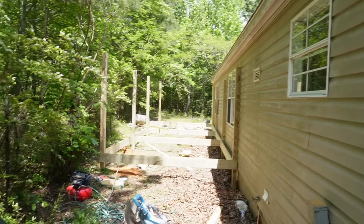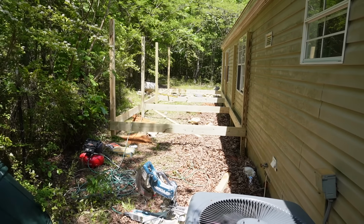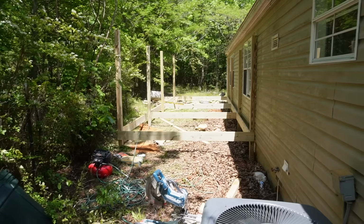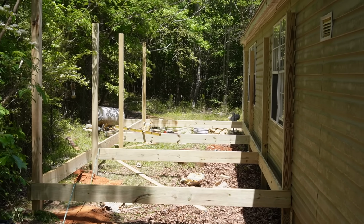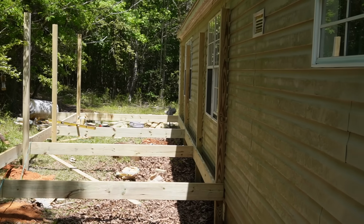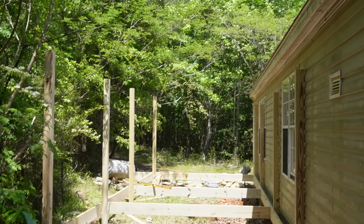So let's get a sneak peek of the back. They did cut those bushes for me though, because they had to come back here and walk. They didn't want to walk all the way around. So they cut the bushes. Oh, look you guys. I'm going to have a deck. Oh my goodness, it looks so good. Ooh, that's going to look great, you guys. I'm so excited.